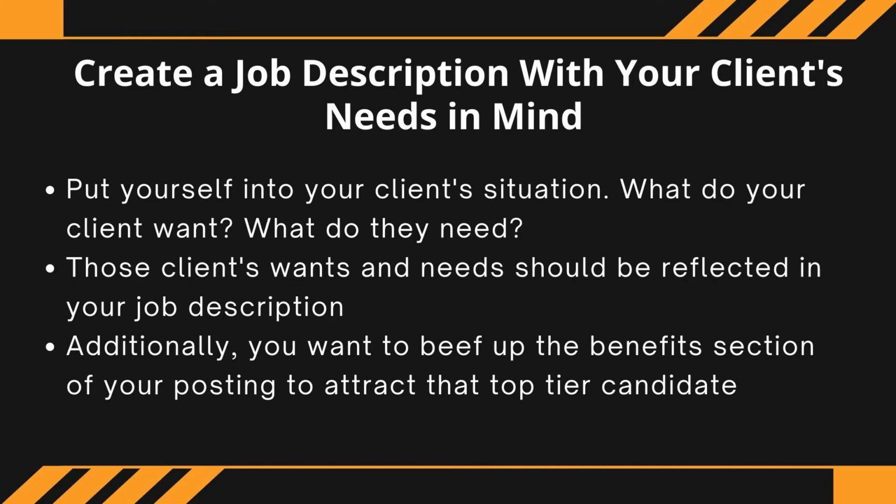Additionally, you want to beef up the benefits section of your posting to attract that top tier candidate. This is addressing the fact that these home health aides have choices, right? They have different home care agencies that are looking for the same thing. So you really want your job description to look appealing to a person who may be in that situation. Any benefits that you have, you definitely want to highlight those here. Any medical benefits, any room for growth, any bonus programs, incentive programs. You may not want to highlight all of them, right? But you certainly want to highlight those main ones that would definitely attract who you're looking for.